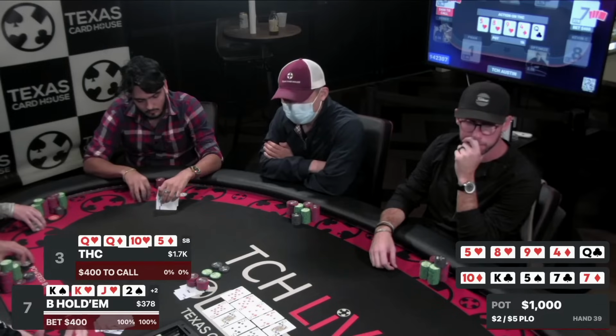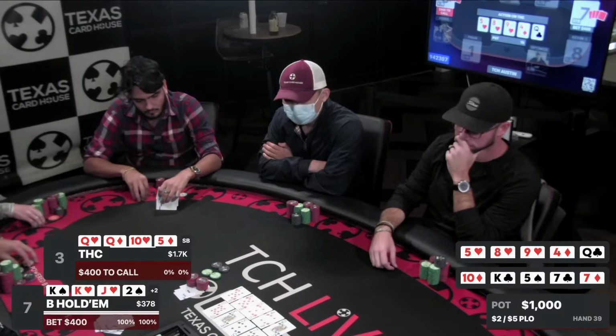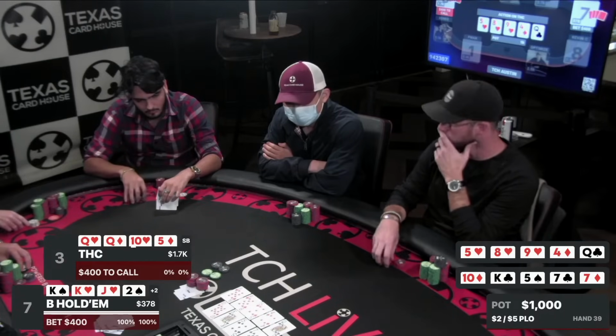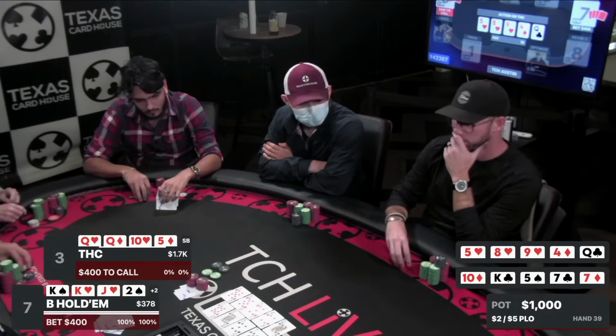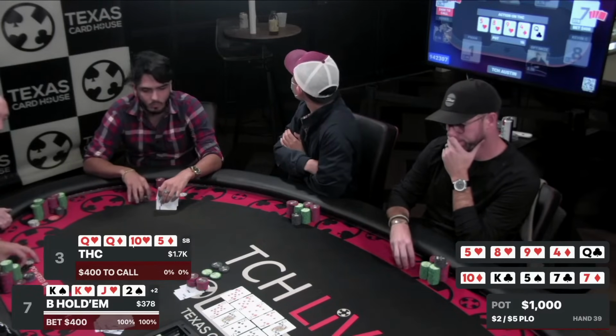THC downgraded to three pair on the bottom. The 7 is going to help him, right? Because he now has queens and 7s. Yeah, 10s and queens and 7s. It really does help him. It might help him get off the hook if anything. That's what I'm saying. Calling for half the pot is always tricky business.